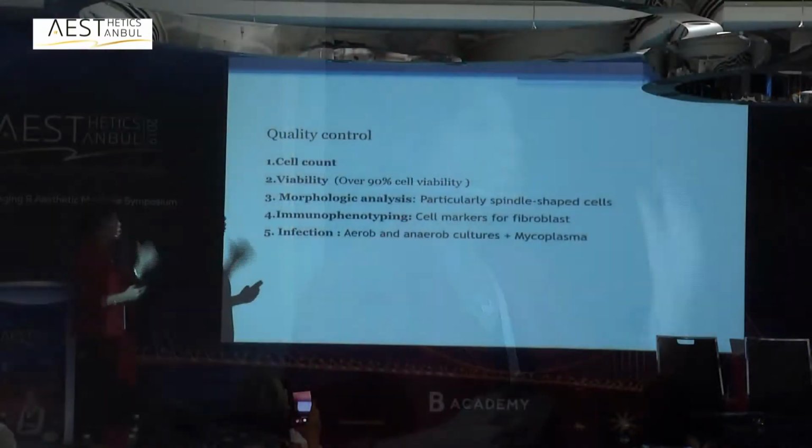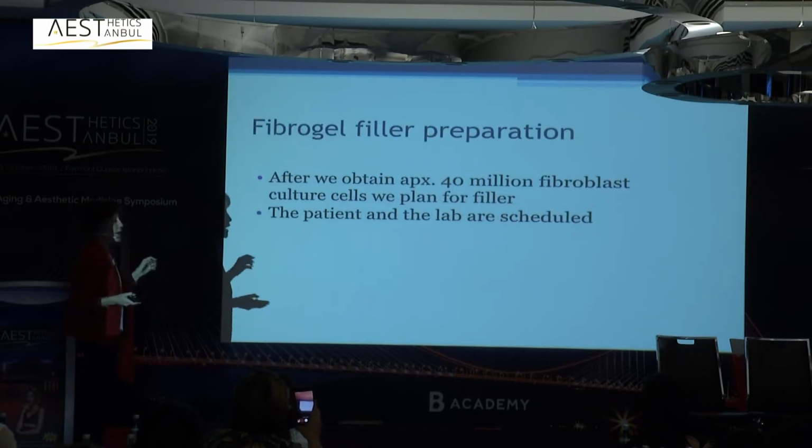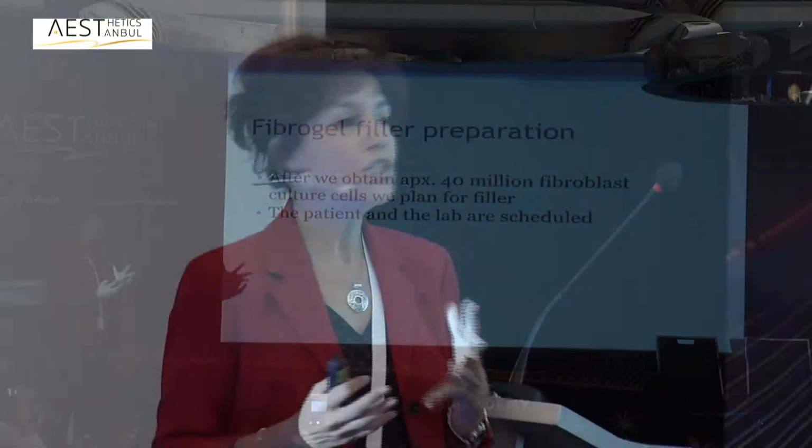And later on, it was also confirmed with a study that this dermal fibroblast proliferation induction is by activation of ERK1 and 2 signaling. And then the cells go to quality control regarding cell count, viability, morphologic analysis, immunophenotyping, and infection control. After we obtain approximately 40 million fibroblast culture cells, we plan for filler. The patient and the lab are scheduled.